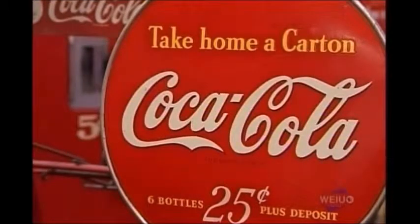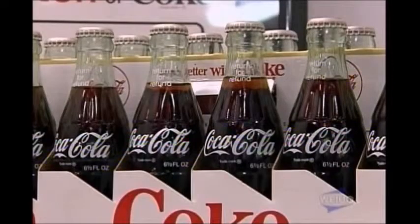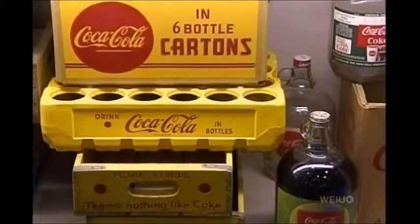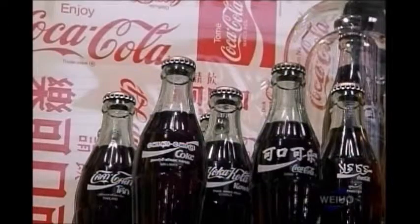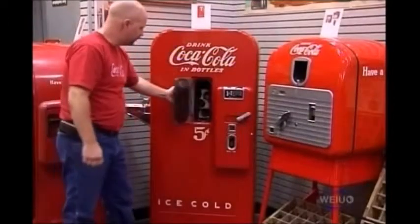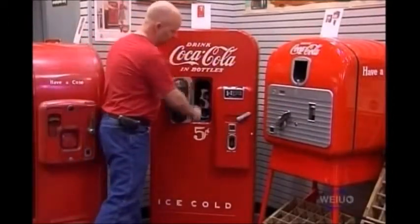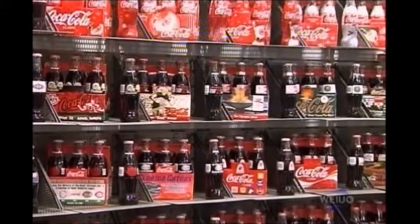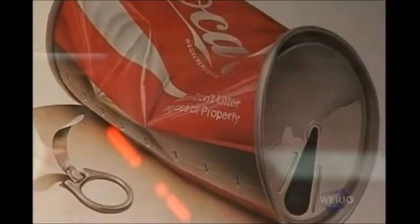Started in 1886 by pharmacist John Pemberton, Coca-Cola is as much a part of the American culture as baseball and apple pie. The logo, unchanged since its inception, remains one of the most recognized symbols in the world. For people like David Lee Allen of Decatur, Illinois, Coke is more than just a refreshing drink on a hot day. It's a collecting passion, and it all started with one innocent poster.